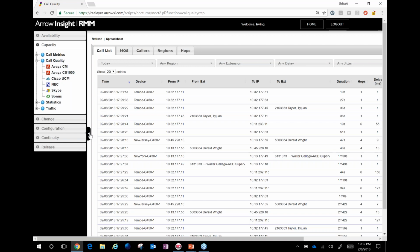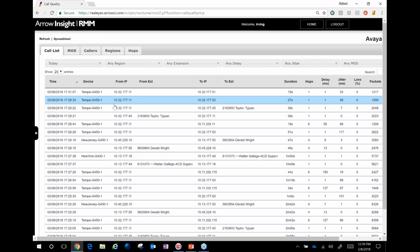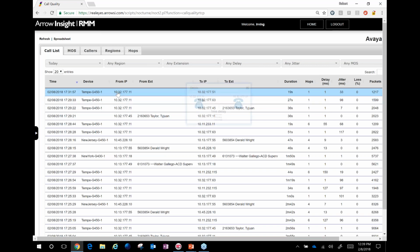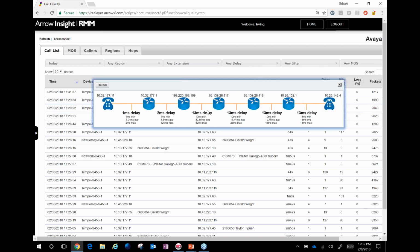So this is the Avaya CM. Very similar to probably other solutions that you've seen. I apologize if this is kind of an eye chart on your screens, but I'm going to drill into some of these calls right now, and I'm looking for one that has multiple hops. Here we go. I think what's unique to our solution is that not only do you get the tabular information and can get down to detail, but it also gives you a graphical view of what was going on with this call.